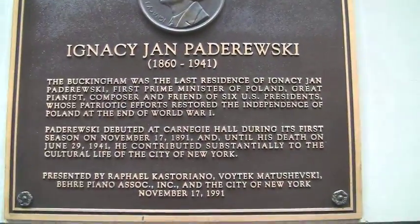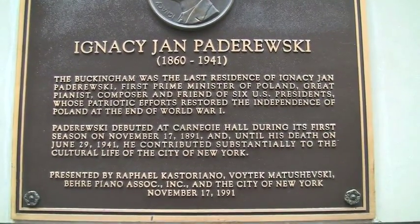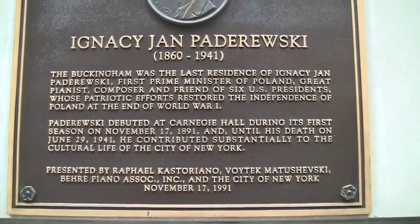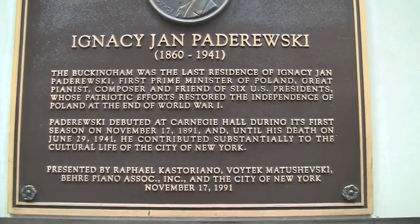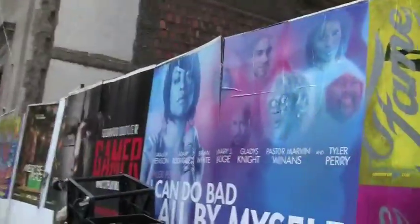And as you can see, he debuted at Carnegie Hall in 1891. Many people may not know that Mr. Paderewski was also the Prime Minister of Poland. This is the side of the building. They just tore down a building next door to us. Are you expanding? No, we're not expanding.